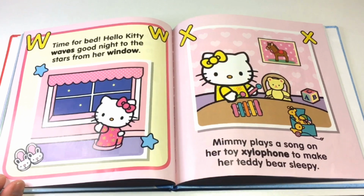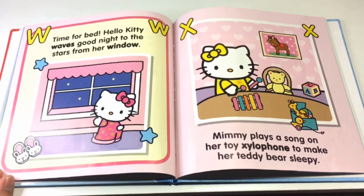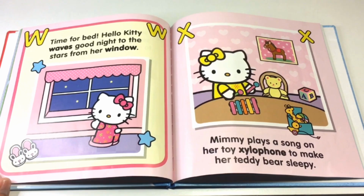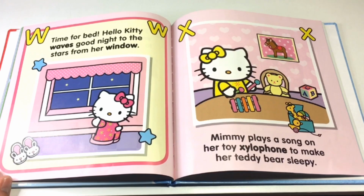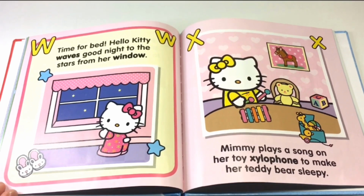W. Time for bed, Hello Kitty. Waves good night to the stars from her window. W. Window. Mimi plays a song on her toy xylophone to make her teddy bear sleepy. X for xylophone.